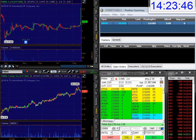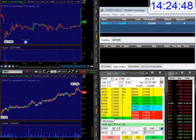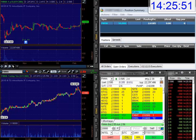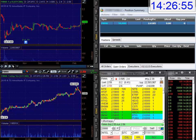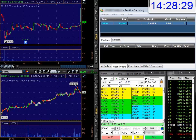It turns out I could have been a little more patient. I probably would have gotten my fill at 260 or 261. We do dip a little bit more here. This is an example where the breakout is not holding perfectly. And some people are scared right now. Some people are saying, oh no, it cracked under 260. But you know what? 260 reclaims.